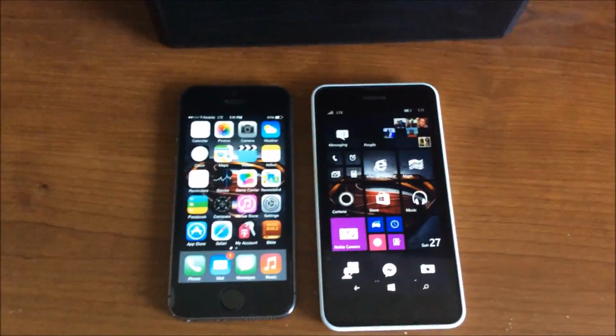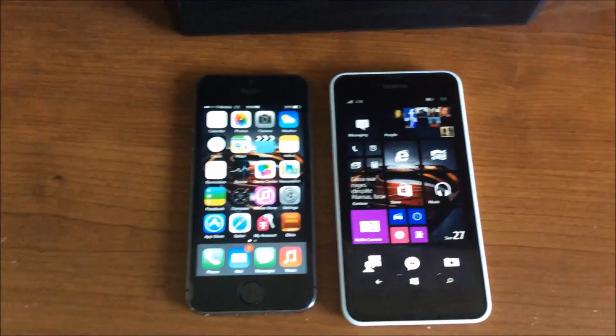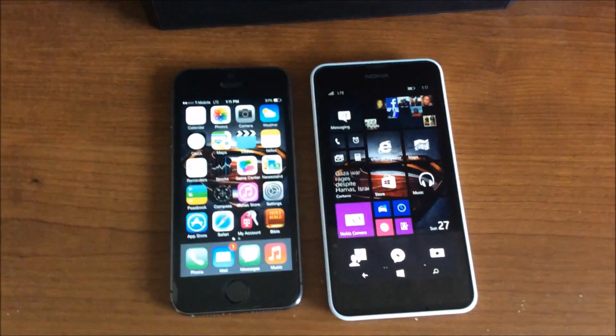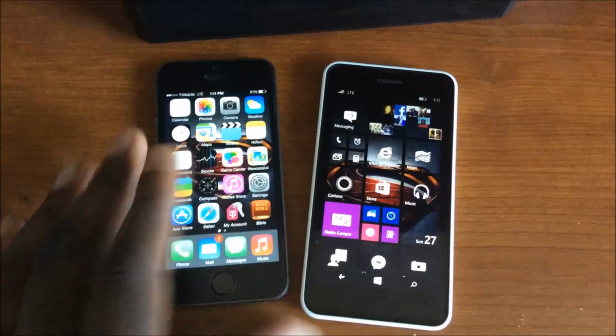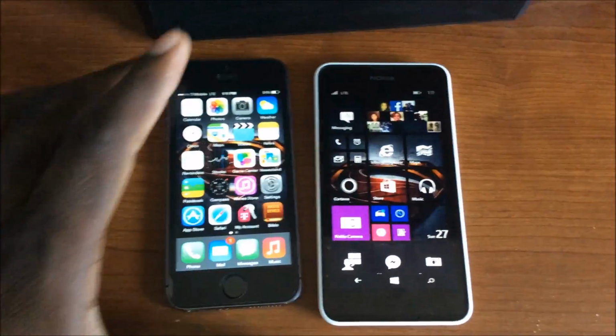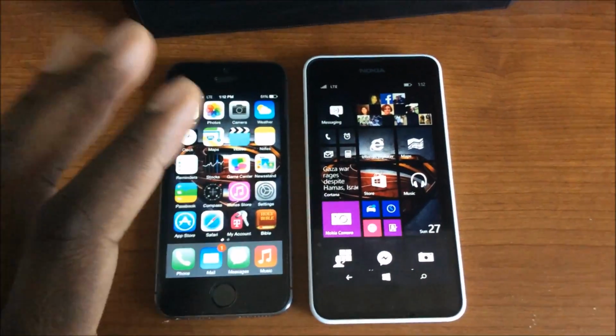Final thoughts. Which one would you prefer? As far as the operating systems go, it's a choice whether you think iOS is going to be your favorite or Windows Phone. But when it comes down to recommendations for a device, the main reason I would recommend the 635 over the iPhone 5S is availability and pricing.